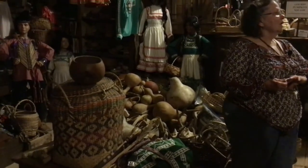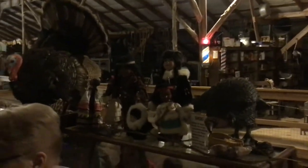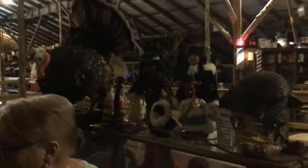Oh, and I'll tell you about this, even though it's probably not Indian, well, it is Indian-related, because the turkey here was one of the main things that they had for meat.